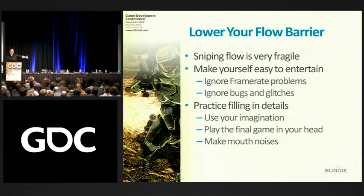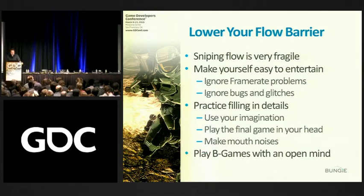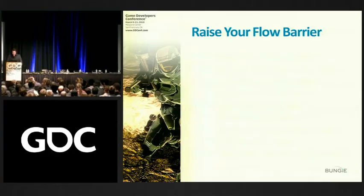Make mouth noises. This sounds ridiculous, right? Don't do it at your desk, like if you have a shared space. But pew pew pew. That puts you in flow. That gets your whole body connected with what's going on the screen. And then play B games with an open mind. The last game we played was Avatar. I had so much fun, because you just meet the game where it is.